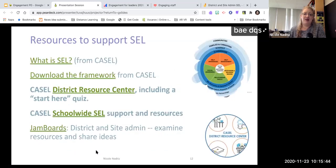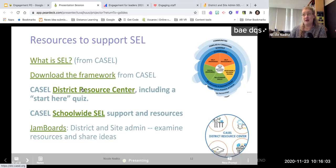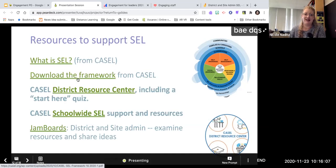And I put on the next slide several resources to support work in social emotional learning. I have a definition explanation from CASEL, a link for you to download their framework. And then I gave you 2 resources that I was hoping we would have time to look at today, and I'll show you how I wanted to work with them, but I don't think we'll have time given that there's only 5 minutes left. So we might come back to it if I get some time.